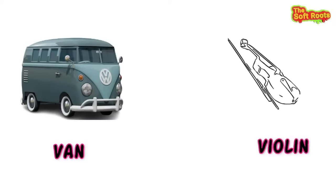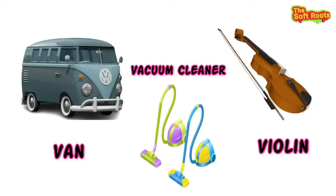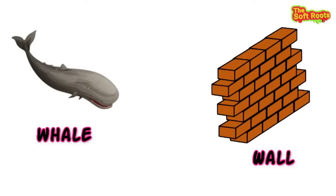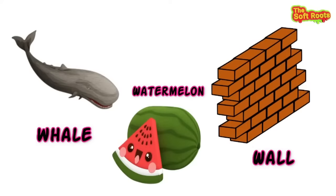V for van, V for violin, V for vacuum cleaner. Van, violin, and vacuum cleaner. W for whale, W for wall, W for watermelon. Whale, wall, watermelon.